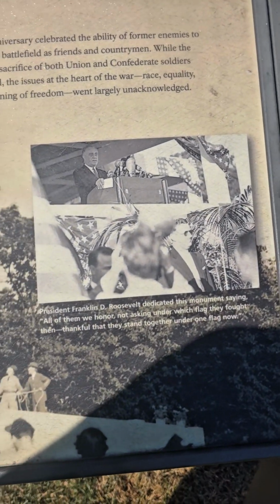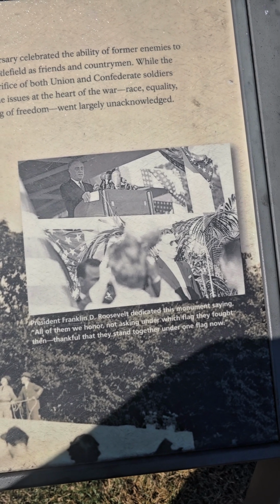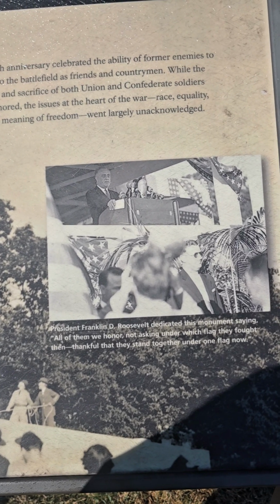And President Franklin D. Roosevelt dedicated this monument, saying, all of them we honor, not asking under which flag they fought, then, thankful that they stand together under one flag now.